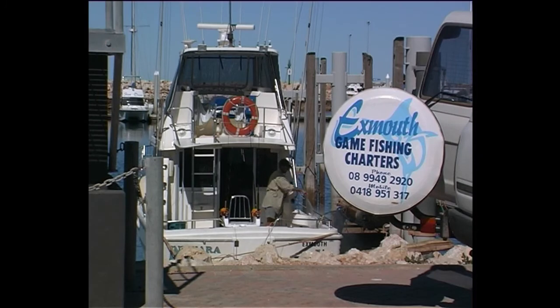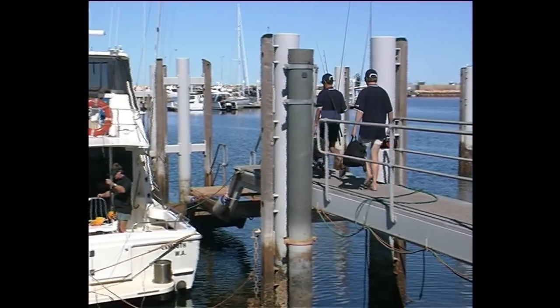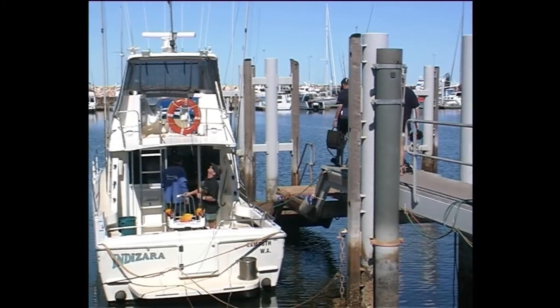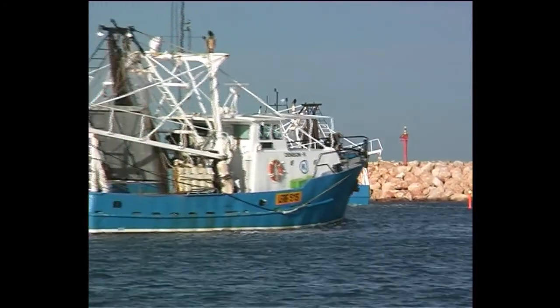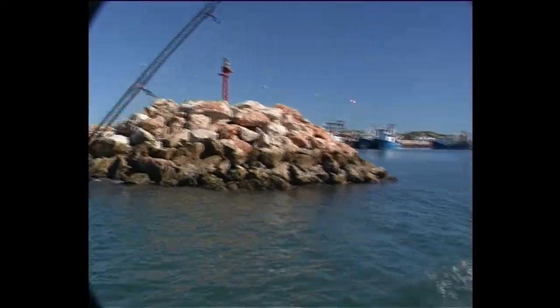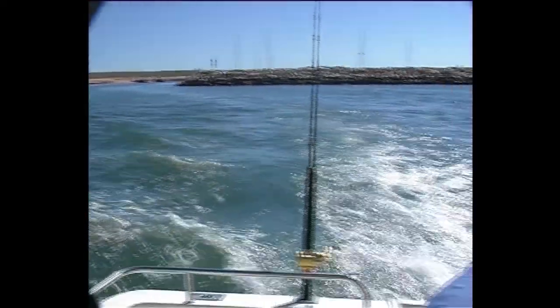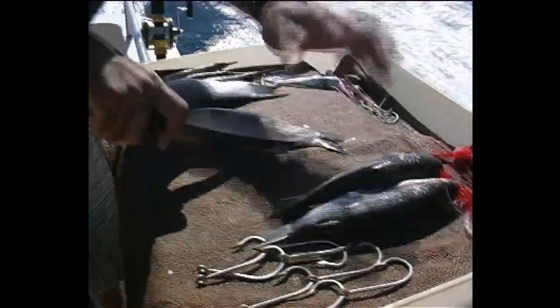Our host in Exmouth was Pete Meyer from Exmouth Game Fishing Charters, who specialise in sport fishing for marlin, sailfish and big Spanish mackerel. As we arrived, the crew were making sure that Indazara was sparkling and ready for two guys from the city itching to get stuck into one of the ocean's fastest fish. The marina in Exmouth is the best we encountered in the northwest, and it's due in no small part to the thriving prawn fishery that supports many trawlers.